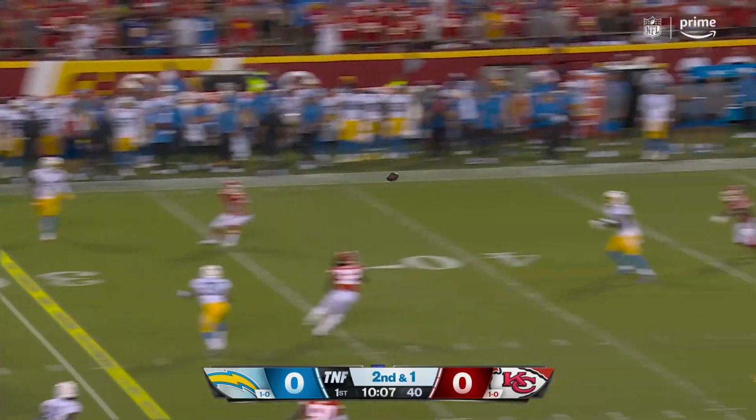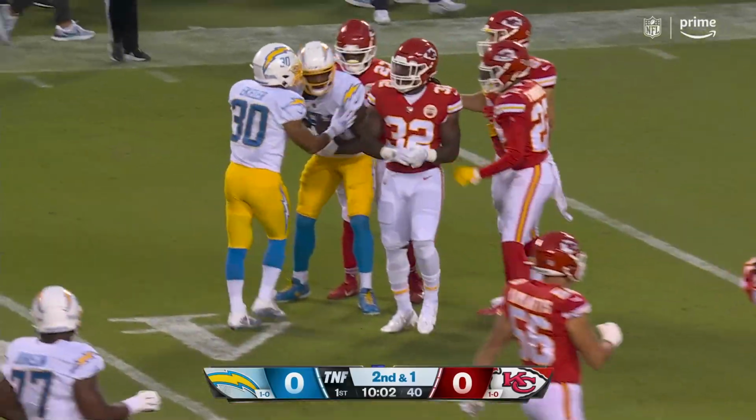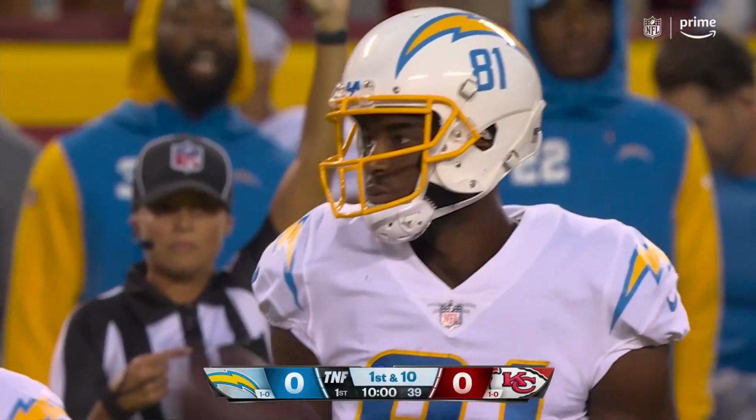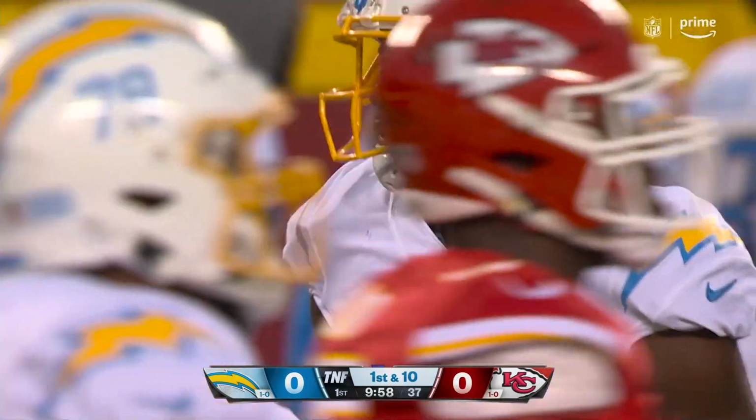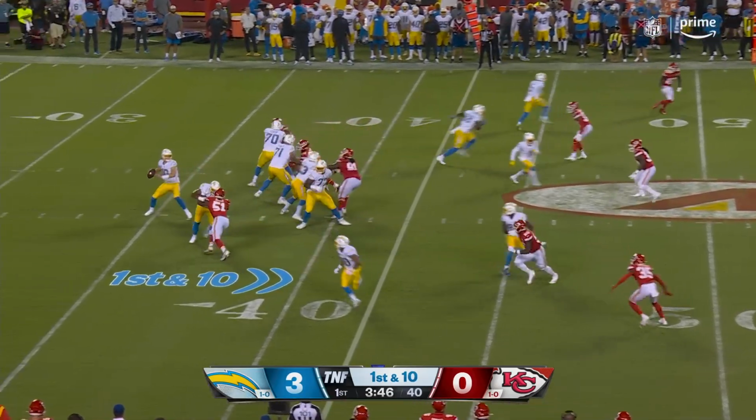Off the play action, good protection. Fires, caught up at the 44-yard line. And that is caught by Williams. He's already made as many catches in the first couple of minutes of this game as he did all of last Sunday. From the 42-yard line.